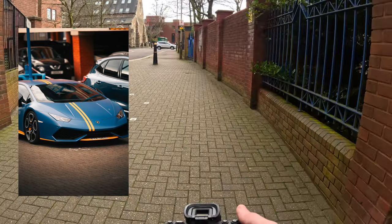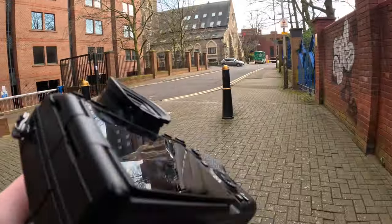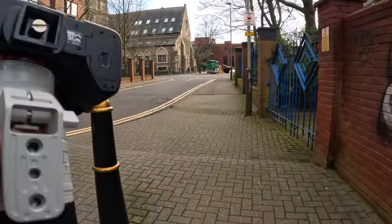How ironic that I was literally just saying I wanted to end the session with a bang, and then we go and see a bloody Lamborghini. It's very windy, but I need to keep this quick as my GoPro literally has 1% left. I'm gonna head back home and get these photos imported into Lightroom.